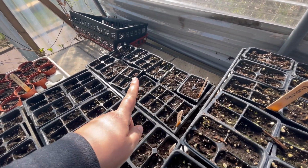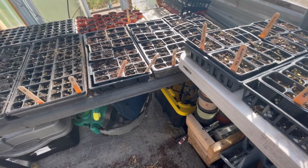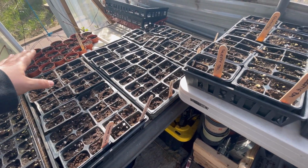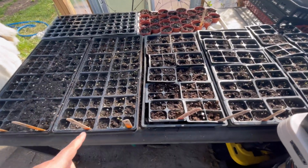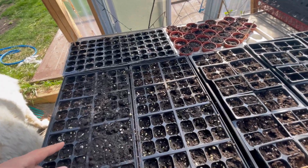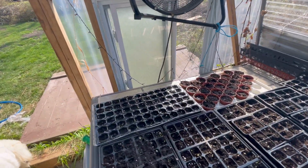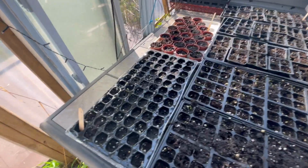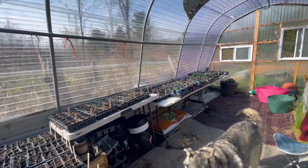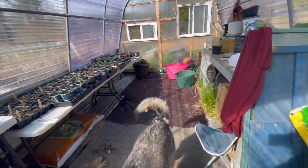Squash, but nothing visible. This is all stuff I planted quite recently, so there's literally nothing. So there's lettuce here that's supposed to be coming up. And lettuce there. I got peas here. Nasturtiums. I have lemon queen sunflowers over there. And more lettuce here. So that is what's going on in the greenhouse so far.